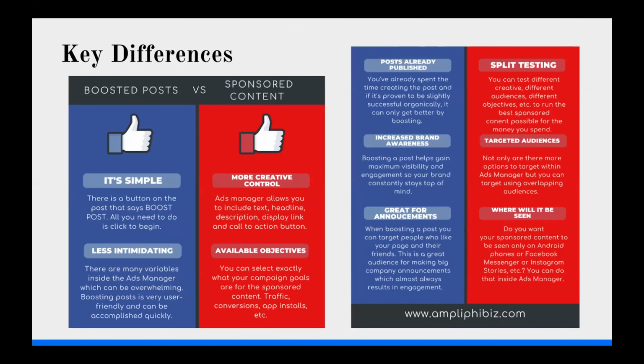Okay, so the key differences. Boosted posts are simple. They're a lot less complex than creating Facebook ads because they do not use Ad Manager, which is a feature that we're going to explain later on. But essentially, everything you need to create the ad is in one centralized location on your Facebook page. We highlighted where this was yesterday. Ella's going to highlight where that is today as well and take you through that whole process.